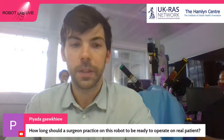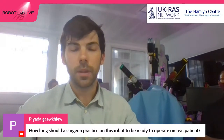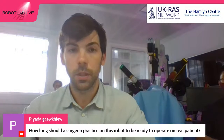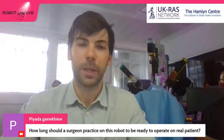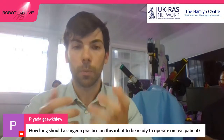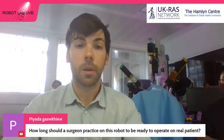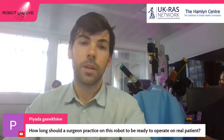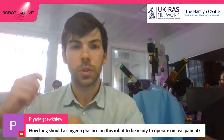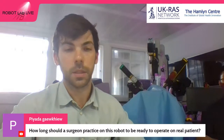I think this is a good question. So Pillada is asking, how long should a surgeon practice on this robot to be ready to operate on a real patient? It usually depends on the degree of expertise of the surgeon. I think it's applicable to other disciplines, but very experienced surgeons who know how to operate without robots and are very proficient at it might find the learning curve a bit steeper. For younger surgeons who have been born with video games and are not so used to doing this procedure manually, the learning curve is less steep.